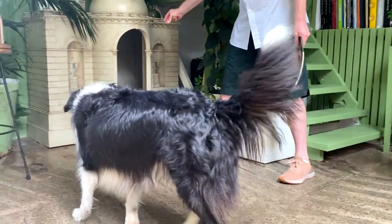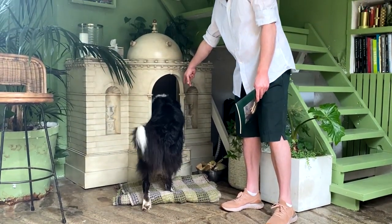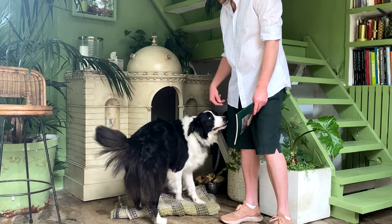Jack's doggy house, in you go. Go on, in you go. Oh boy. Oh, it's rather tense. You don't want to get it, it's too hot, don't you?